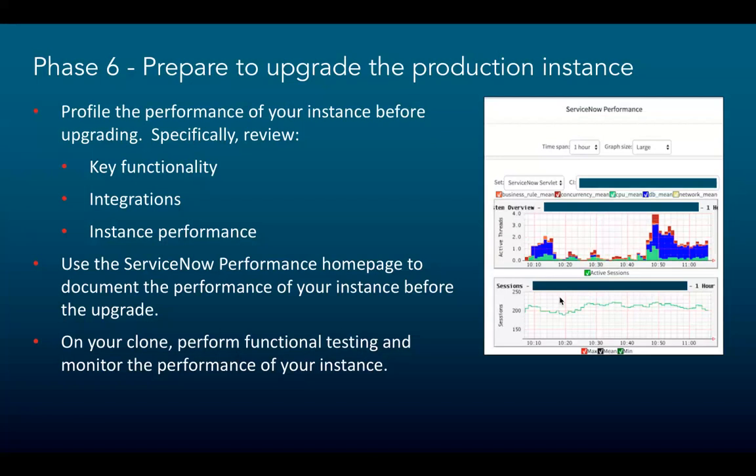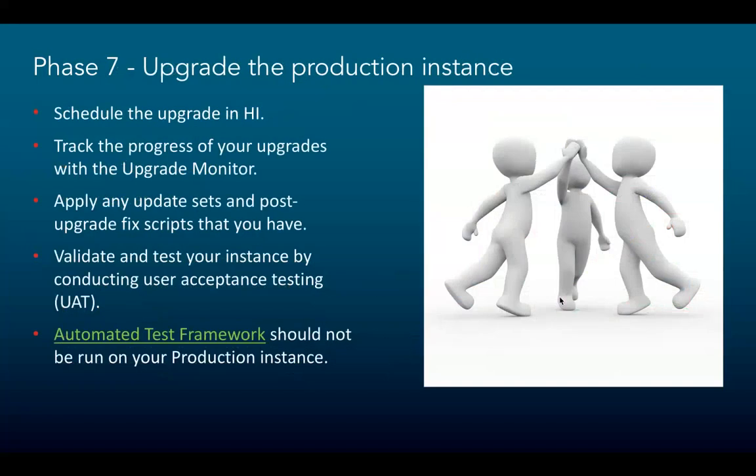So once you've performed your functional testing and you've monitored the performance of your instance, you're convinced that you're ready to upgrade production, it's time to upgrade production. So schedule that upgrade, track the progress of your upgrade with the upgrade monitor. Once the upgrade is complete, apply those update sets and any post-upgrade activities, fix scripts, what have you. Validate your instance by conducting a final round of user acceptance testing.